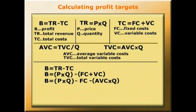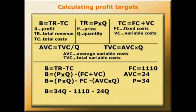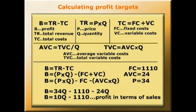So in the Swedish case, and we've converted all figures to thousands of pounds, we've got something like this. Now there's a range of machines being made at different prices, but we'll simplify and just think of one machine. Fixed costs, FC, are equal to 1,110. Average variable costs, AVC, we'll assume to be 24. And the selling price to be 34. So we've now got that B, the profit, equals 34Q minus 1,110, the fixed cost, minus 24Q, which is 10Q minus 1,110, which is the profit in terms of the sales.